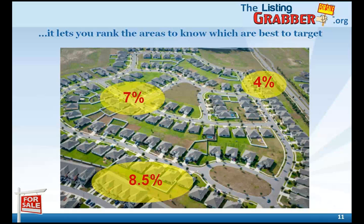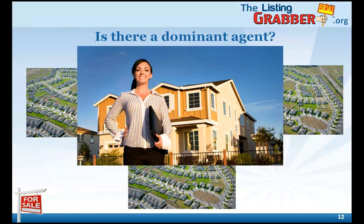What does the score number actually mean? Don't worry about that. There's a technical answer to what it means, but it doesn't really matter. The only thing that really matters is it lets you rank the areas to know which ones are best to target.